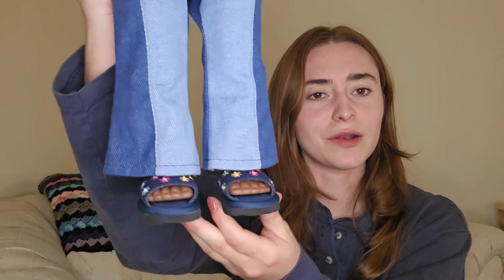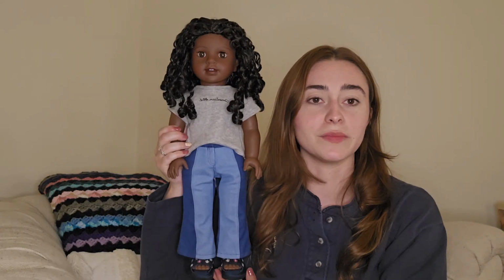I guess they're more of sandals. I don't know why I said boots. But yeah, I can put quality in anything though, and she looks great. So this is just a random casual outfit that I put together and that she's been in for a while now because I just think she is adorable.